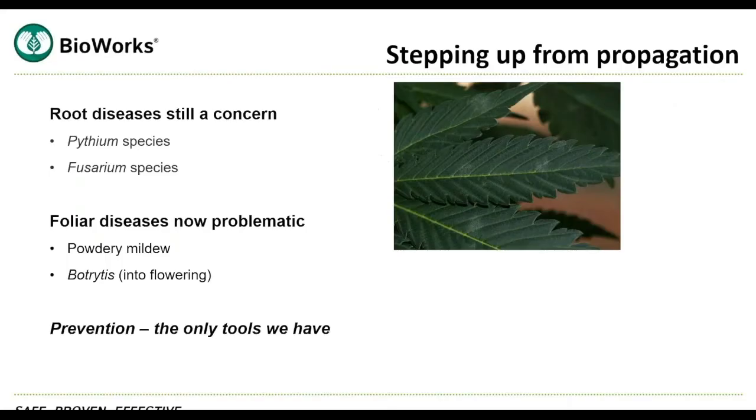So moving out of propagation with plants now being potted on and moving into the vegetative phase of their growth. Pests and diseases, which are a threat during propagation, remain so at this stage of the plant's development. And steps taken in propagation will carry through this stage. And you'll hopefully have everything under control, but you can't afford to relax. And that really means continuing a lot of those practices that started in that propagation stage now into the production space.